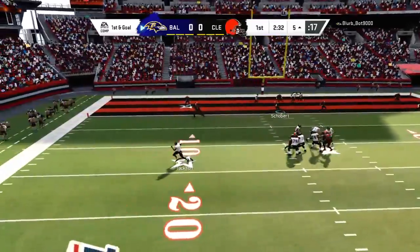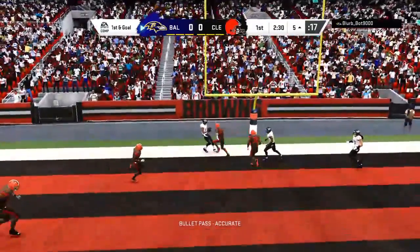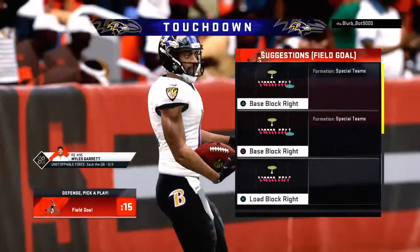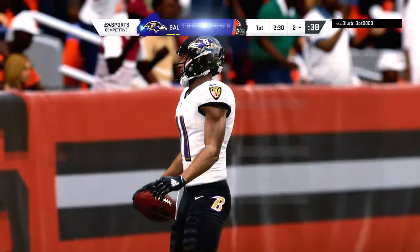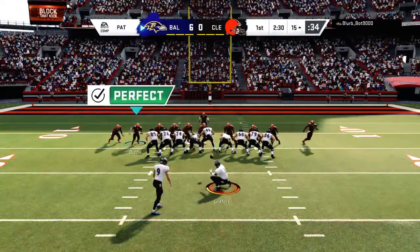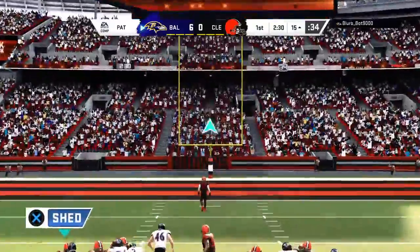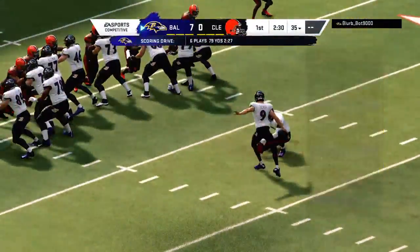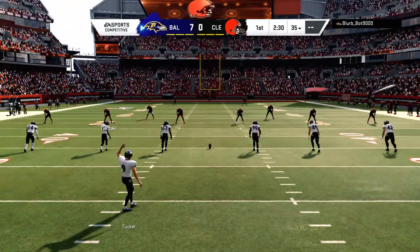Here's Jackson, buying time to his left. And this is caught. Touchdown, Baltimore. Seth Roberts there to make the grab. And the Ravens take it all the way down the field and score on the opening drive. Tucker with the extra point, and that makes the score 7-0.